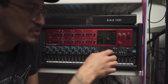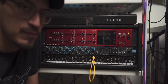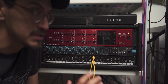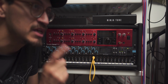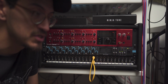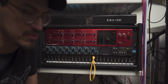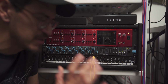But yeah, 16 inputs. I originally got this because it has dual ADAT and I was gonna run 24 inputs, but I quickly realized that my brain would explode if I had 24 inputs going at one time, because 16 is a pretty good solid number, especially considering that the MPC 3000 is taking up 10 of those. So I technically have, let's count those 10 as one, and then basically 2, 3, 4, 5, 6, 7 inputs, or 3 stereo synths, which is more than enough to make music. It doesn't need to be complicated.